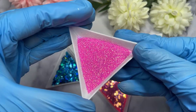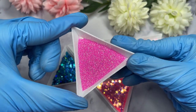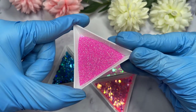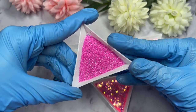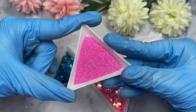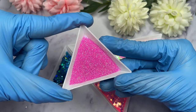And lastly, we've got some ultra fine. This one is, I wouldn't say a fuchsia pink, but it's almost like a Barbie pink. I'm not sure if you guys watch me, but if you do, you probably know that I am a massive fan of super fine glitters. Super fine glitters is where I got my love for glitters in the first place, so I had to have a fine one. We will have a lot of fines on my website for sure.